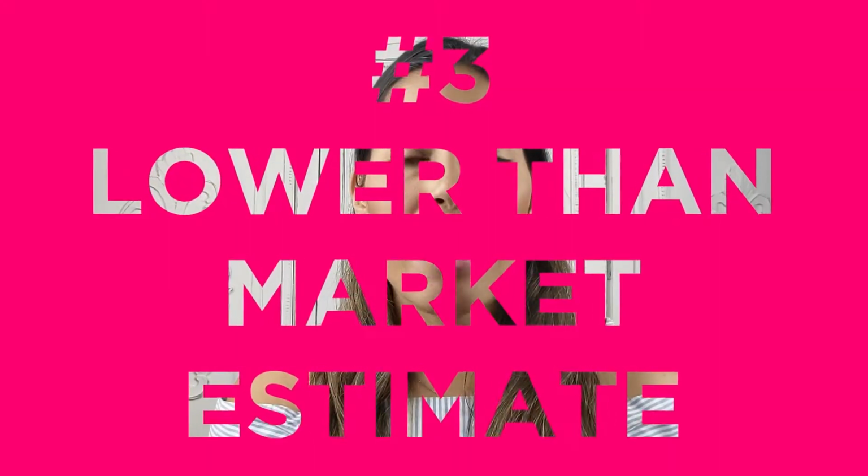Another red flag is lower than market estimate. If you're getting quoted by multiple GCs a specific amount that you see give or take a few thousand, and then you see someone who's very, very low on their estimates, please be very careful. Remember, you get what you pay for. I always hear, if it's too good to be true, it's too good to be true. So make sure you're not undercutting the value of what you're looking for when you hire a contractor.